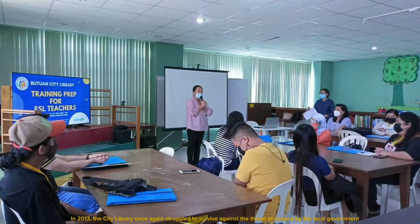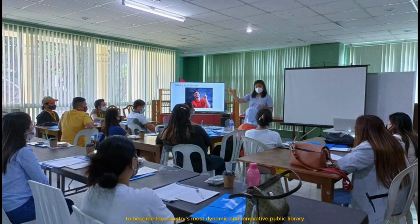In 2013, the City Library once again struggled to survive against the threat of closure by the local government owing to the onset of information technology. It took a lot of creativity and innovativeness to prove its worth and turn it around to become the country's most dynamic and innovative public library.